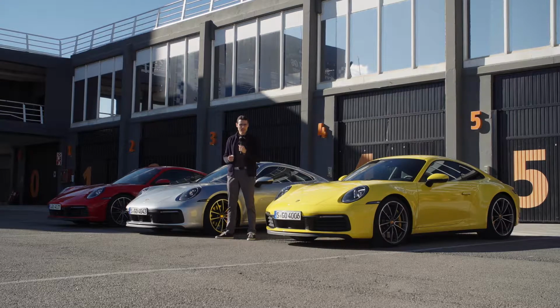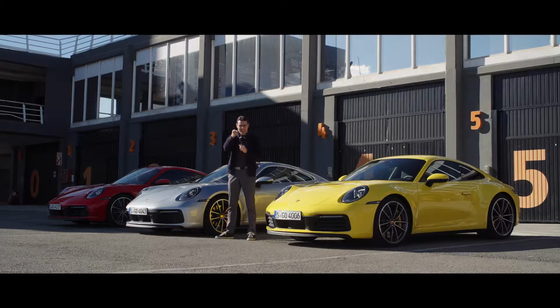The all-new Porsche 911 in this overview: exterior, interior and driving. Let's go.